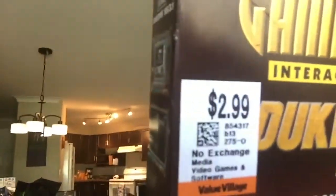All right, so I went to Value Village the other day and I got some really old games. First up, we have, if you can see it, Duke Nukem 3D. And it's actually an interactive game guide. I don't know if you can see that, but I paid $2.99 for it. And it's backwards, but whatever.